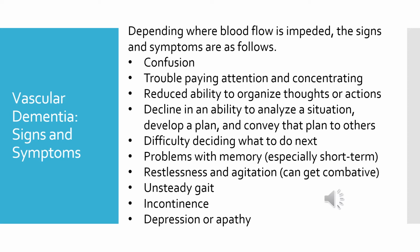The ability to organize and collect your thoughts or decide what you should do to solve a problem, this is a classic with them. They can't really analyze a problem to be able to figure out the steps that they need to do to fix a problem anymore. So that is one of the big ones that you'll see come into play because it becomes difficult for them to put the steps together to know how to initiate action.